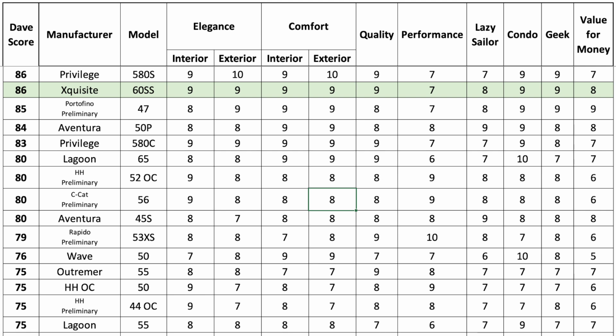And value for money, I'd give the Xquisite the edge on this one. It's a little bit cheaper, and the quality is all there, and some of the gizmos and capabilities. Honestly, I'd probably put this one in a wee bit of a lead over the Privilege 580 signature.